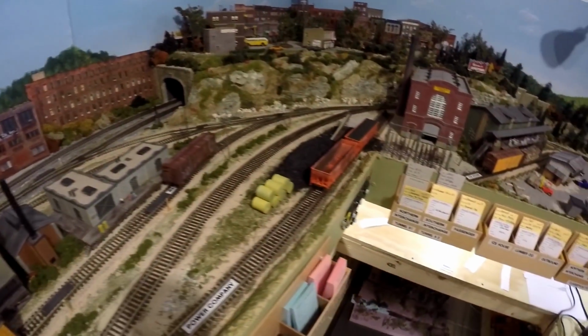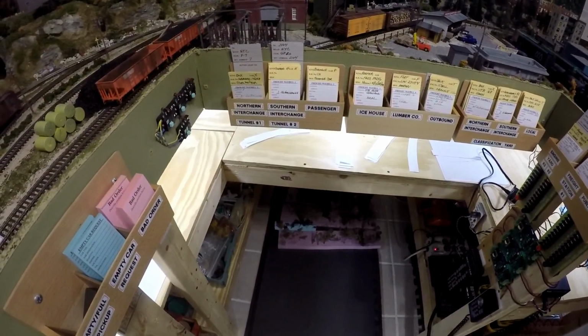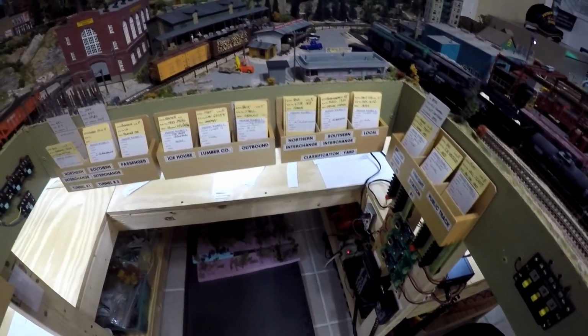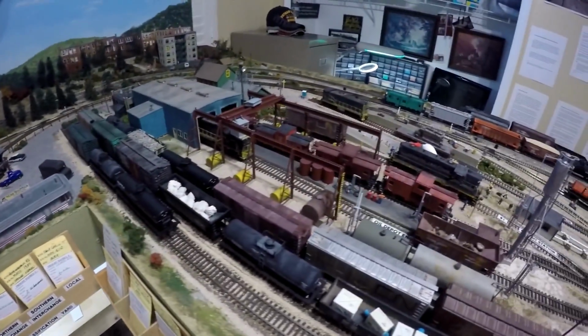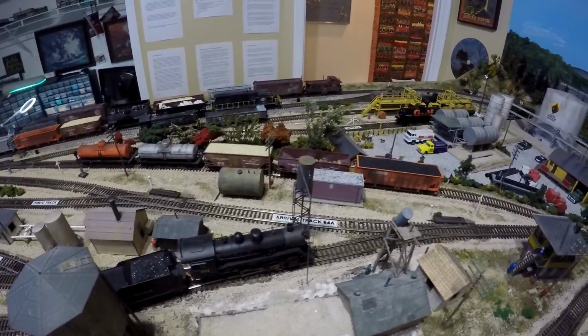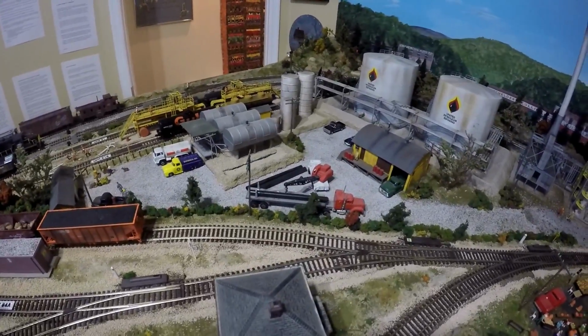For operations, we use Micromark's car cards. The cards do follow each car around the layout. There are approximately 13 facilities on this layout that require the railroad's services, which will keep any operator challenged during an operating session. I'm going to scan those facilities for you.